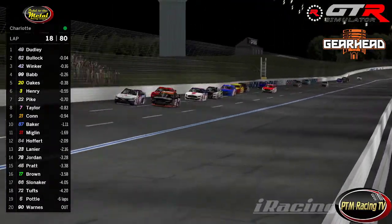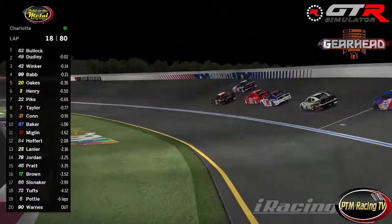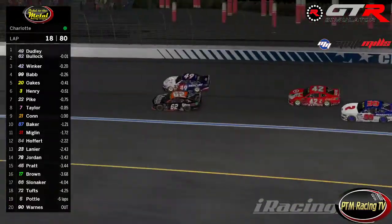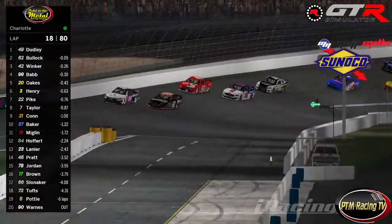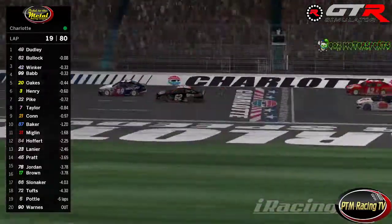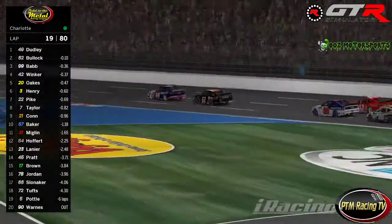Robert Dudley and Kevin Bullock, though, man, they are back and forth still, side by side for the race lead. Dudley trying to keep him away from it, trying to steer clear of the run there. Dudley with a hard run off there. He's got a good charge coming. Lap 19, one more to go.